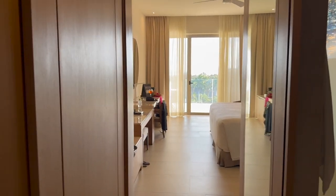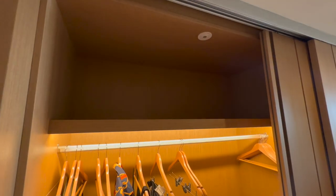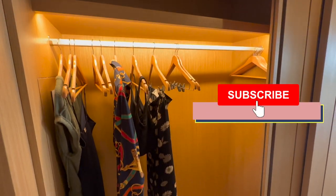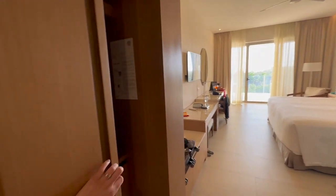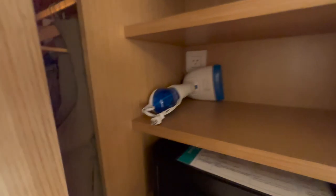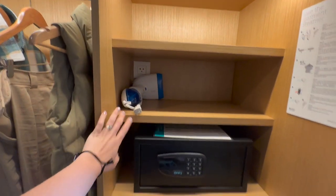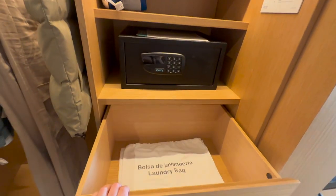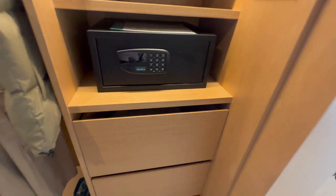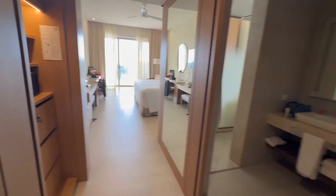First thing you see when you come in the room, to the left you have closet space. Very ample closet space. Storage on top, many hangers to hang your things, storage on the bottom. Lots of storage on the other side. The room does have a steamer along with a safe and some drawer space. Being that I was only here for about 4 days, I did not use a lot of the storage required.